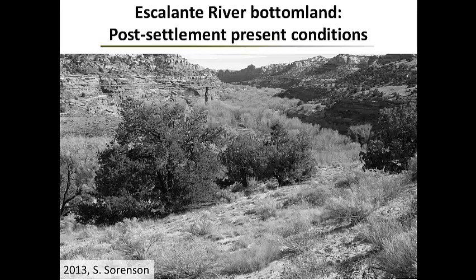Well, if you look at the same view of the Escalante today, it's been radically transformed, and now you can see the bottomland is completely, or virtually completely, covered by primarily stands of cottonwood. There are a few scattered tamarisk as well, and that channel fringe of Russian olives, which have appeared relatively recently.